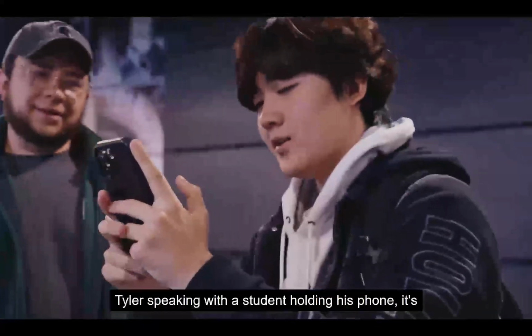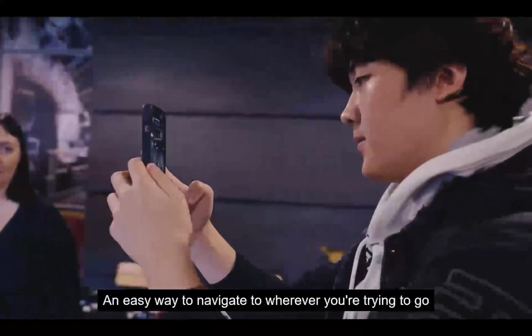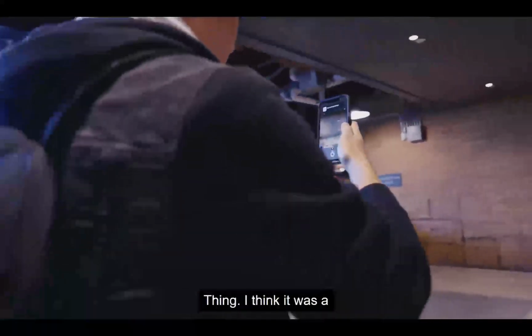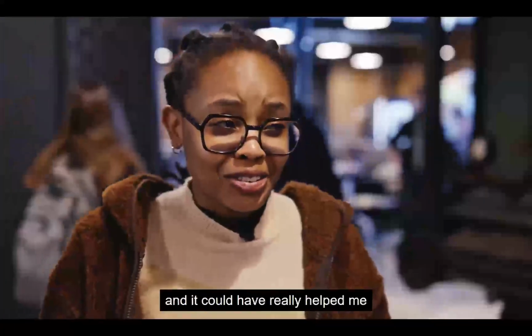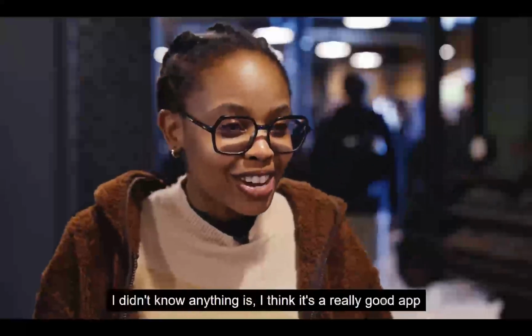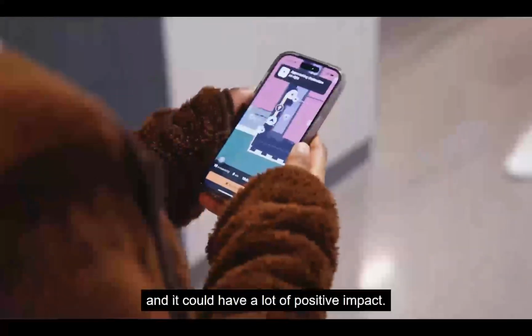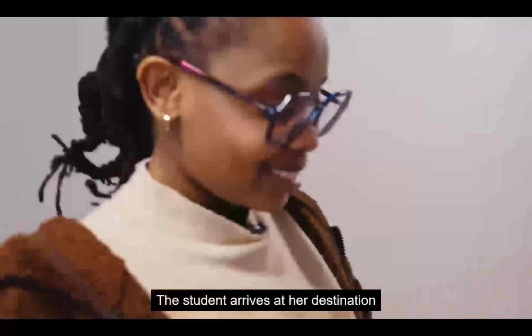Tyler speaking with a student holding his phone. It's an easy way to navigate to wherever you're trying to go, and pull up GoodMaps. I feel like it's an everyday use type thing. I think it was a fun experience, and it could have really helped me a lot in my freshman year where I didn't know where anything was. I think it's a really good app, and it could have a lot of positive impact. Student arrives at her destination.